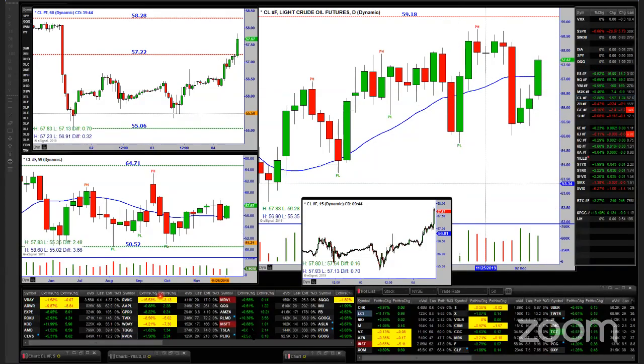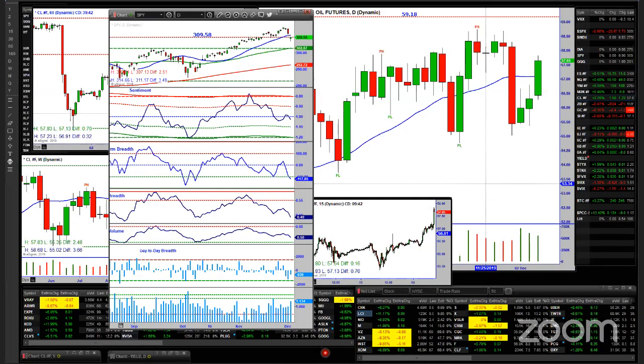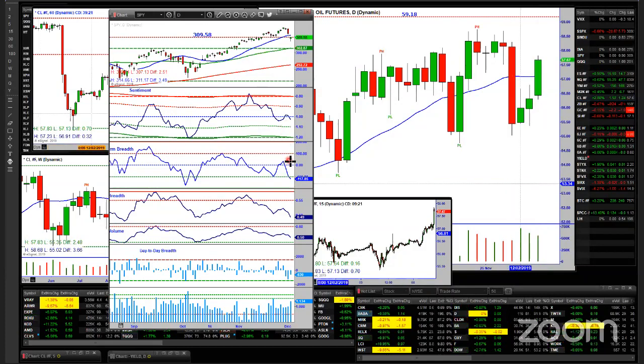Internals, I think I have a chart of them here. Here we go. So sentiment, dead neutral, right? We really do need further downside. It's not going to get down to a bullish level unless we get down there. Breadth being at a bullish extreme is nothing until we get sentiment in agreement with it.